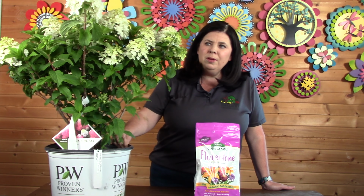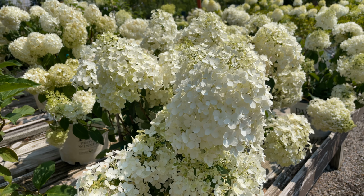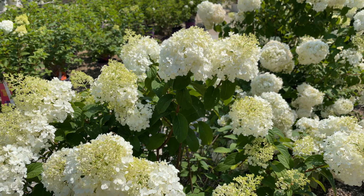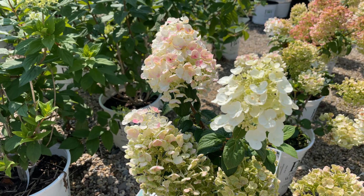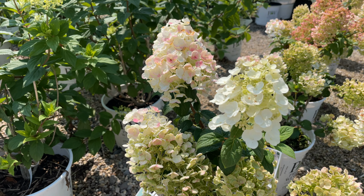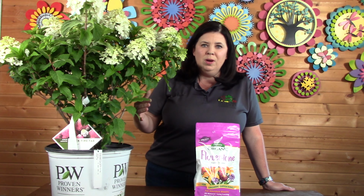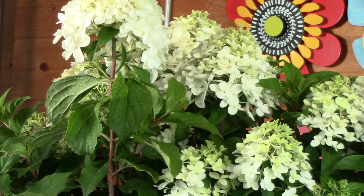For flower color, they come mostly in white. A lot of the first ones were the limelight types, where it's kind of a greenish lime color that opens to a nice creamy flower. A lot of them now come out white, and then they have this color transition throughout the season as it gets cooler. They go from white to a blush pink to a medium pink all the way to a dark pink, and then almost a rusty kind of antique red shade for the fall. So they add a ton of interest.